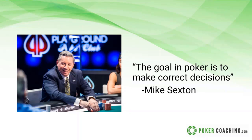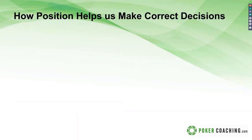So how does position help us make correct decisions? Before we go through the bullet points, let me ask you a question. If you were a detective solving a mystery, and you had a choice between getting one clue to help you solve the mystery or two clues, what would you pick? Let me know in the chat. Just type in number one or number two.